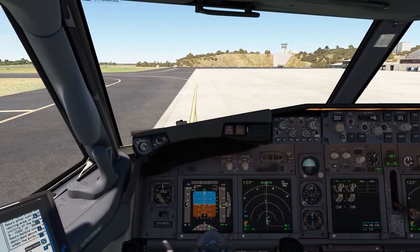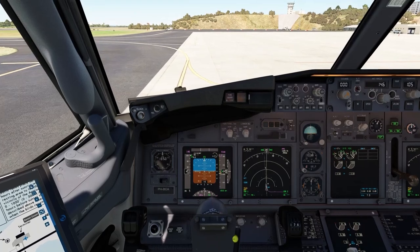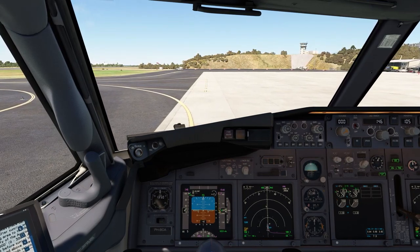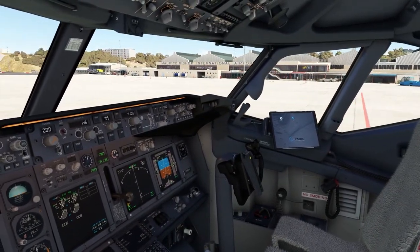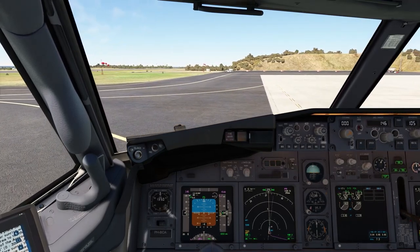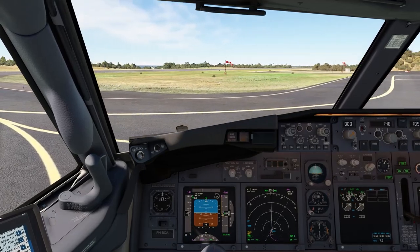I have to look down at my checklist every now and then. Just 29% and one will do. Nice airport. Look at the windsock. Winds are perfect. Headwinds slightly at an angle.